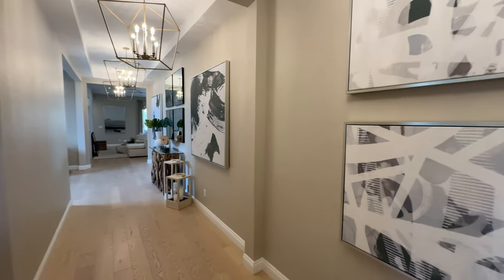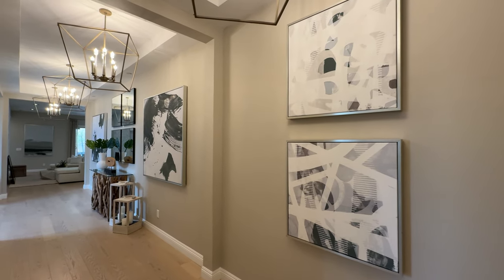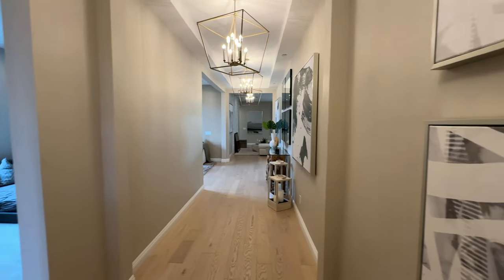And as you can see on the right side, you have an option to put a lot of wall arts here, guys, but it's already here, so definitely just move in and enjoy this space.